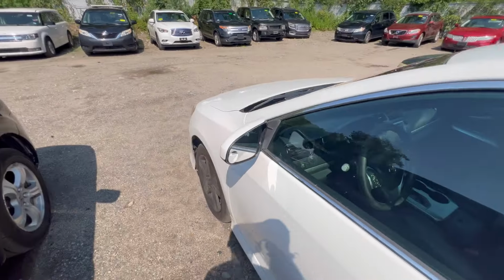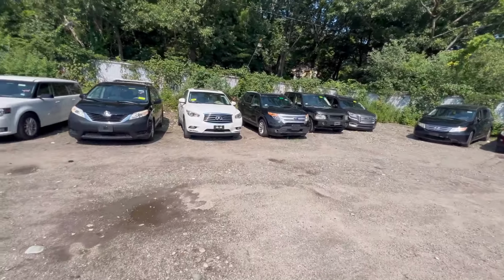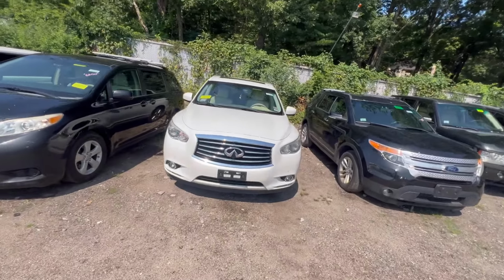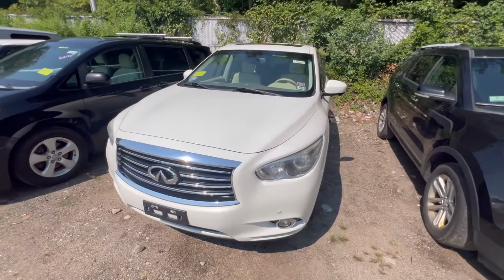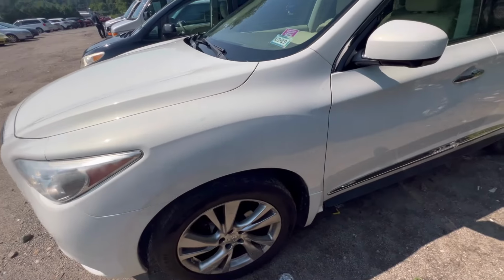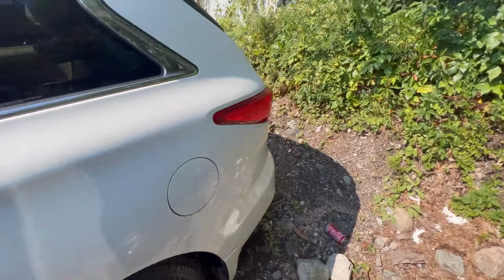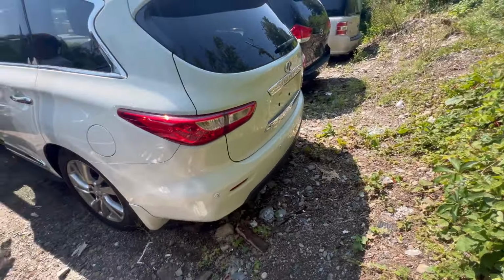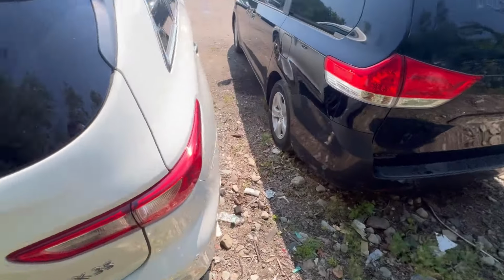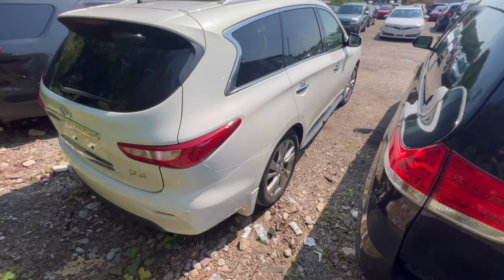So somebody has probably engaged it, or let's go ahead and look at this Infiniti right here since we are close. This should be a QX or JX, one of them. Well, let's walk around. Buy it? Nah, I'm just looking around. $800, damn. I know. Checking it out now. Oh, okay. It's a GX35. 5,000 something something. I don't like it.